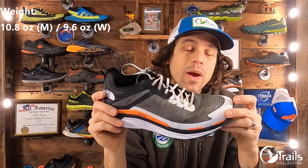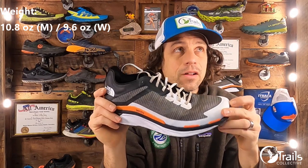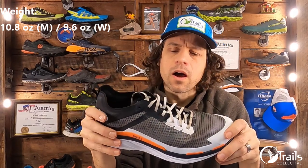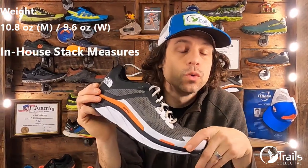So, specs. Weight: men's average weight comes in at 10.8 ounces, which I believe should be for the men's 9. I don't have a full size run in here, so I can't really measure whether that's accurate weight or not. And in women's, 9.6 ounces. So a fairly lightweight package there. A listed spec of 25 to 19.